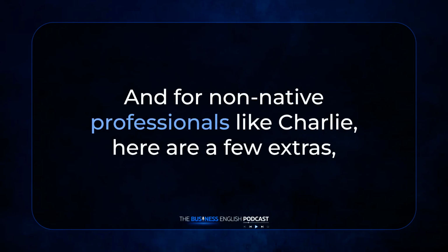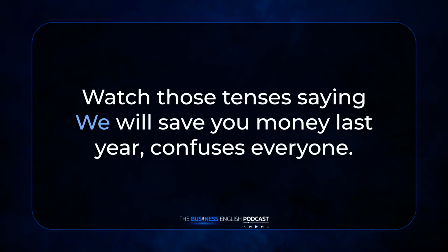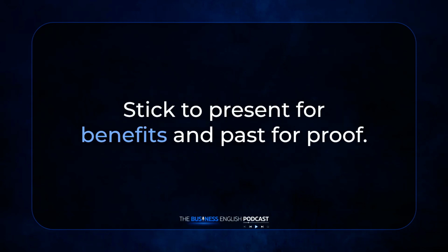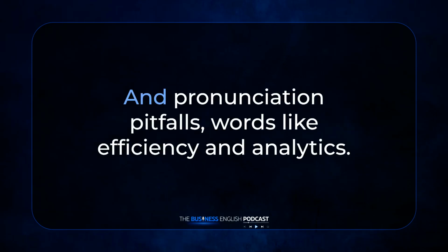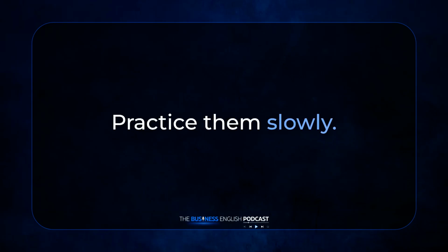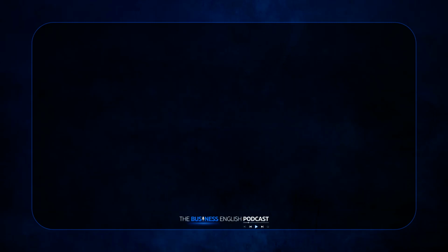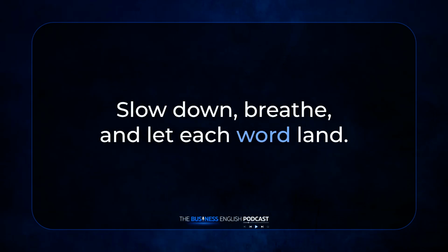And for non-native professionals like Charlie, here are a few extras. Firstly, one on grammar. Watch those tenses. Saying "we will save you money" last year confuses everyone. Stick to present for benefits and past for proof. And pronunciation pitfalls. Words like efficiency and analytics, trip over them and credibility dips. Practice them slowly. And pace your presentation. Rushing through "our software streamlines your workflow" garbles it. Slow down, breathe, and let each word land.